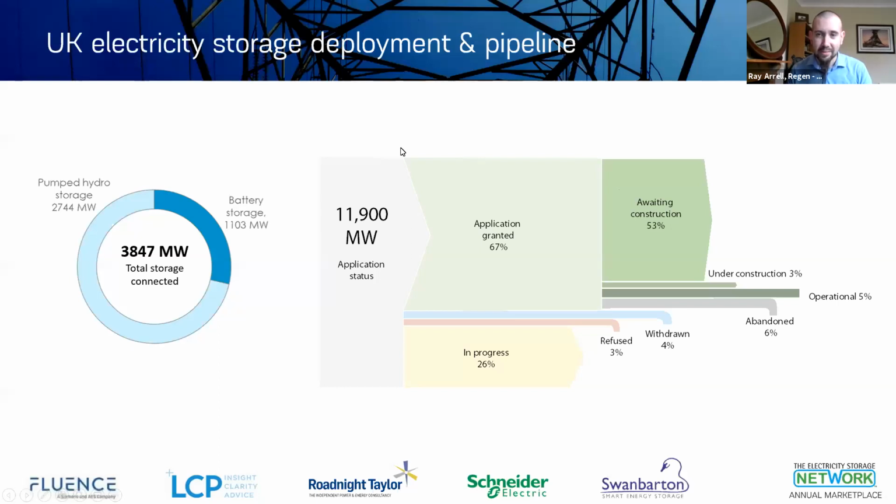So the success of the storage sector is fundamentally underpinned by the capabilities of storage technology as a technology sector. As you can see here on the slide, we've got a significant amount of storage that has already been deployed, around 1 gigawatt of battery storage, as well as the pumped hydro we've already got in the system, the legacy installations. But we've also got just under 12 gigawatts in the pipeline, whether that's planning, scoping, and potentially going forward to awaiting construction.